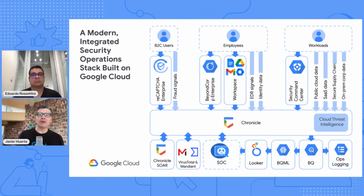You will have employee input. So right here you have BeyondCorp Enterprise, which, as we told you, will secure your applications on your internet side from different clouds or on-prem, and we will be sending information on who is trying to access what and whether someone is trying to extract information they shouldn't. Also from Google Workspace, we can send information on successful logins or activities within the system.